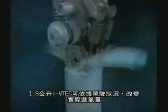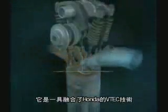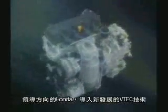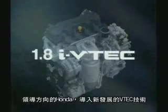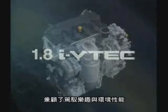The 1.8-liter I-VTEC, which varies the actual air intake volume according to driving conditions, is a leading-edge intelligent engine that contains the finest of Honda's VTEC technology and control systems expertise. Introducing new advances in VTEC technology, Honda is leading the way, delivering the fun of the drive and environmental performance.